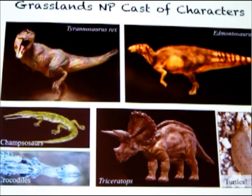We have one type of hadrosaur, duck-billed dinosaur. This is Edmontosaurus, the most common kind we find. We get Triceratops. That's the only horned dinosaur that we get, as far as we know. And we still get lots of Champsosaurus, lots of crocodiles, and lots and lots and lots of turtles. Almost hands down, turtles are the most common thing that we find in the Frenchman Formation in grasslands.